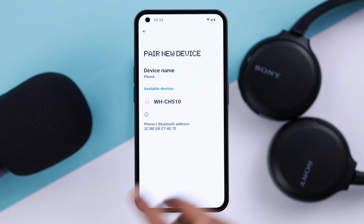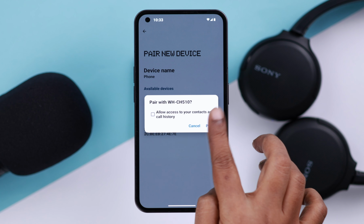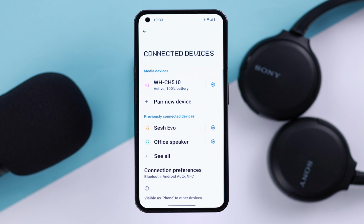After that, just go ahead, pair it with your phone again, and I'm absolutely sure with that note, your microphone problem will be solved for good.